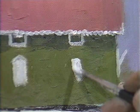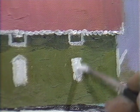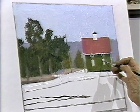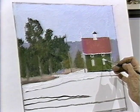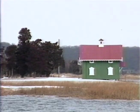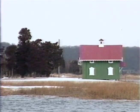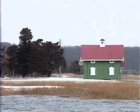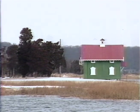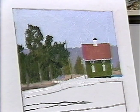When you're out there, you would merely indicate these as quickly as you can because it's chilly and you don't fool around with details. You just sort of indicate them very quickly, and then when you have the time later, you rework them. The major paintings of the world have been finished in studios, although they may have been started outdoors on the scene. So there is pretty much what you would expect to see.